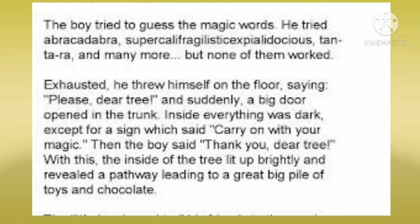With this, the inside of the tree lit up brightly. Why did the tree light up? Because he used another magic word, which is thank you. Yes, the second magic word here is thank you.